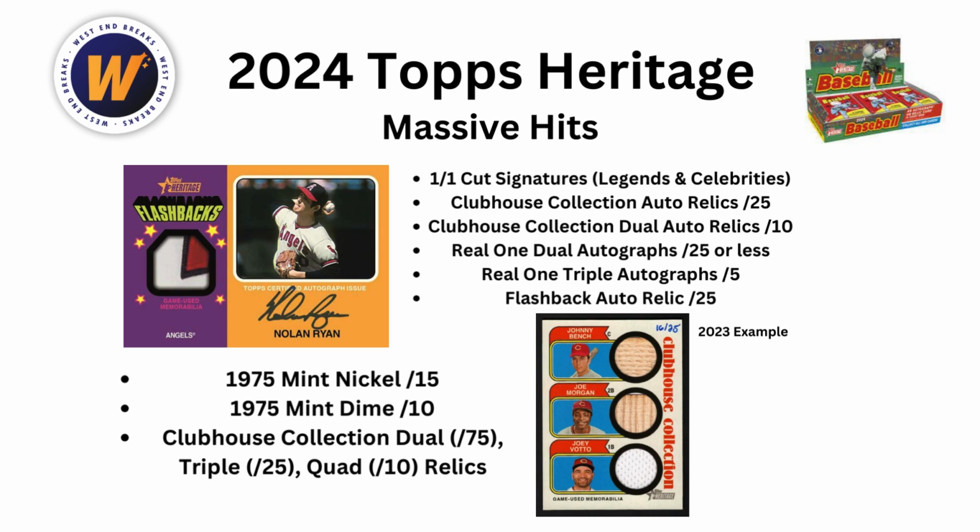We also have a 2023 example of a triple relic out of 25 for Johnny Bench, Joe Morgan, and Joey Votto. You see there, Reds have a bunch, except with Joey Votto, we're going to see Elly De La Cruz in the Reds versions of active players. Then we have the 1975 mint nickels out of 15, 1975 mint dimes out of 10. So we already mentioned a bunch of those. We're getting rookies on those. So if you can pull a nice relic mint nickel out of 15, what a day you're having.